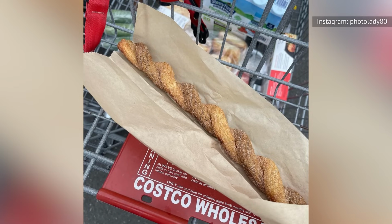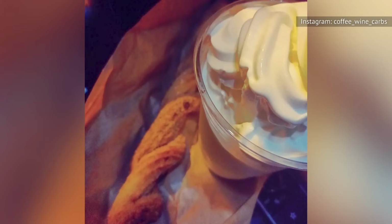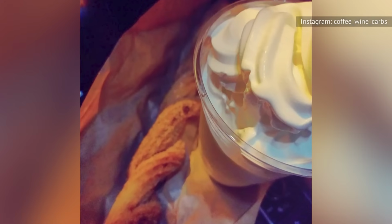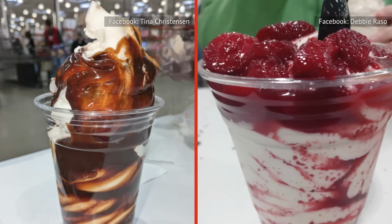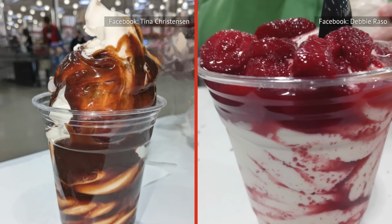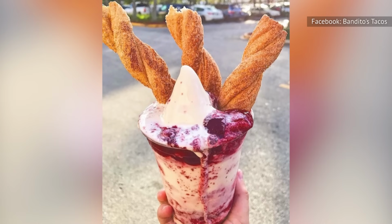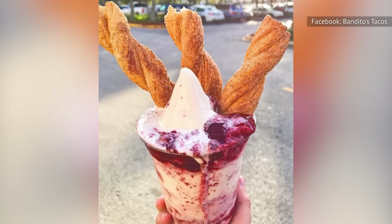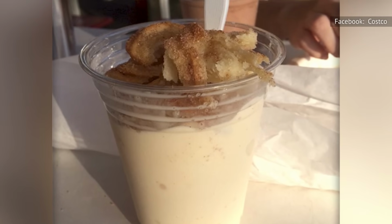The churros are too good to save until you get home to eat with your own pantry ingredients, so there is an easy way to make the pastry a little more special right in the food court. A simple Costco menu hack is to order your ice cream sundae of choice, preferably either topped with chocolate or strawberries, and dip the fresh churro right in it. To make the monster dessert a bit easier to eat, you can rip the churro up into pieces and throw it into the sundae cup to eat with a spoon.